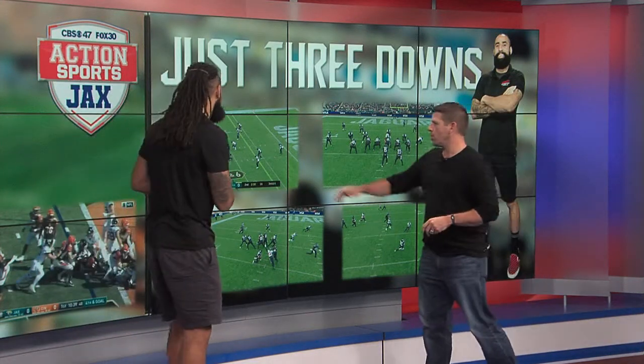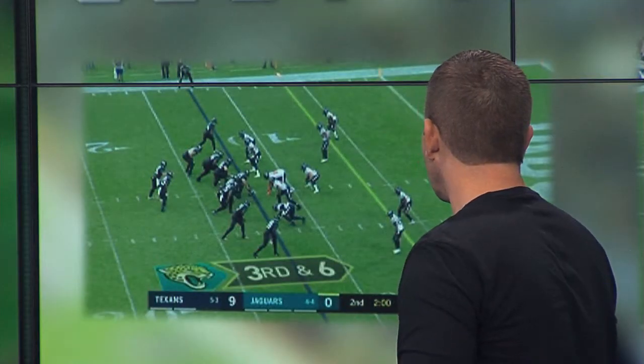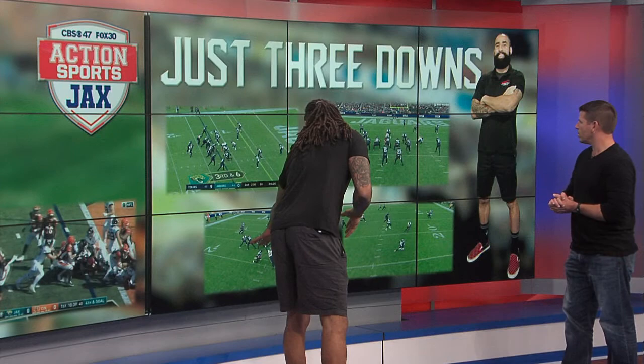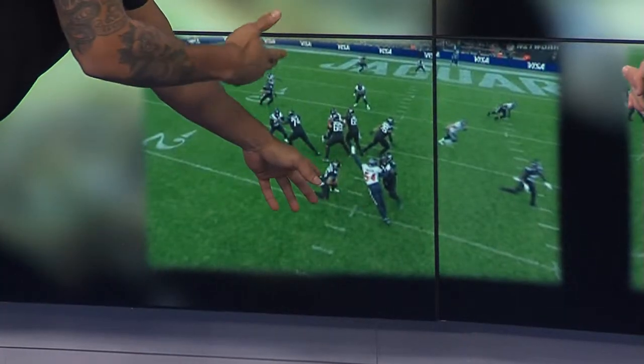So what happens here? Well, ball's on the 12-yard line, shotgun formation. You just said bunch formation, 3rd and 6, late in the first half in London. And what happens? So basically what happens here is they flush him out of the pocket, right? As far as the pass rushing is concerned, they have one guy that's trying to hit home, basically.